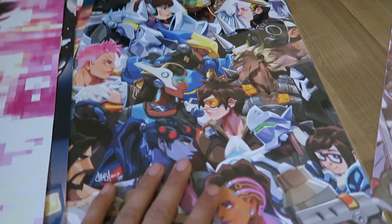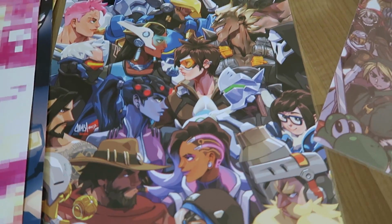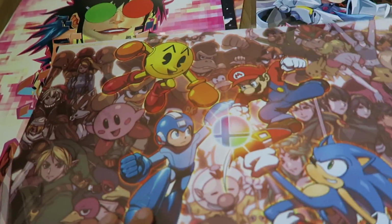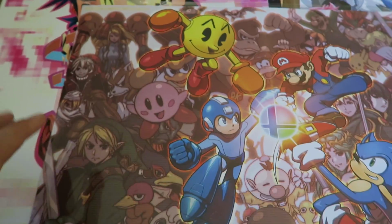And he had this Overwatch poster, and I don't have an Overwatch poster yet, so I was like, you know what? I'm gonna get an Overwatch poster. And here is what it looks like. Beside him was one of his friends, and he had a Smash Bros. poster. And I was like, no way. I've always wanted a Smash Bros. poster, and so here I have.